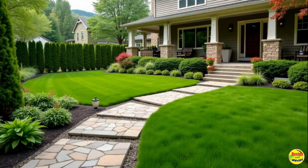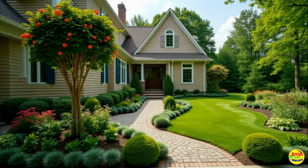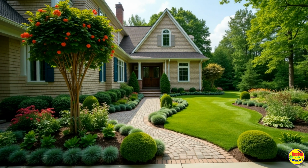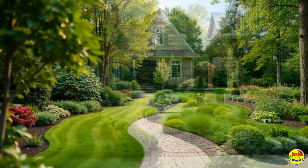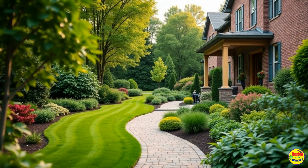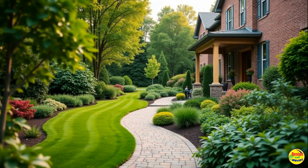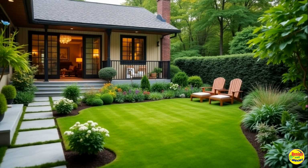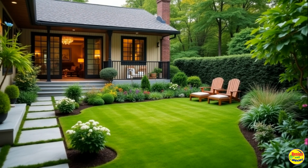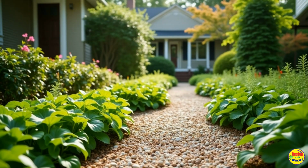Embrace terraced garden design. One of the most effective ways to manage a sloped front yard is through terraced garden design. This technique not only adds visual interest, but also helps to control erosion by creating flat areas that stabilize the soil.